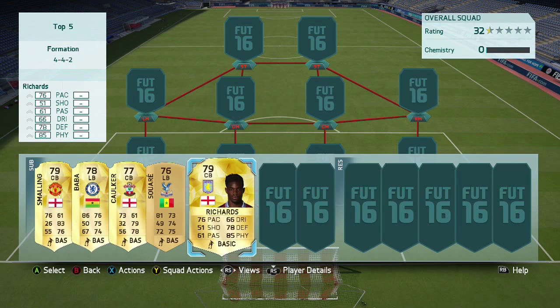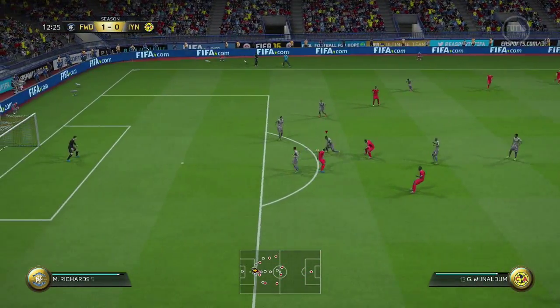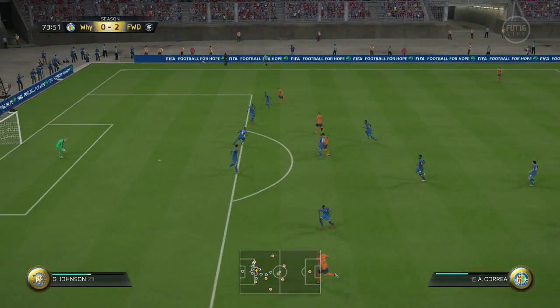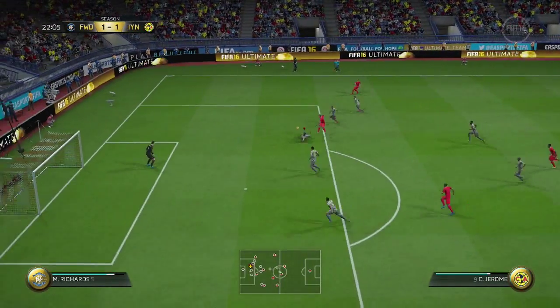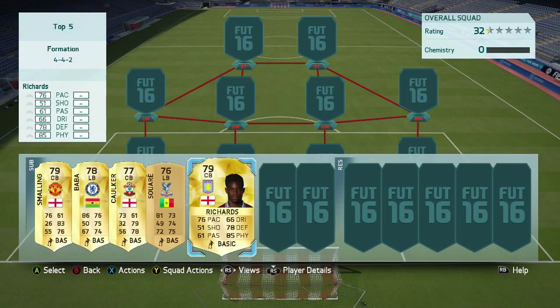His tackling, not as good as Smalling's, but still very nice. 78 standing tackle, 80 sliding tackle. His interceptions are pretty good, marking quite nice as well. He's got good shot power, so if anything does fall to him or he makes a crazy run, 71 shot power is quite nice as well. Sprint speed takes over acceleration, as it does with most defenders. They're not going to have that initial burst, but they're definitely going to be able to make up some good ground if and when possible.